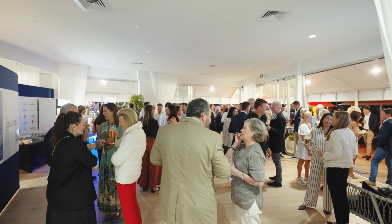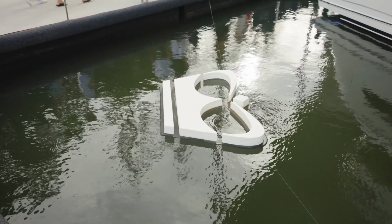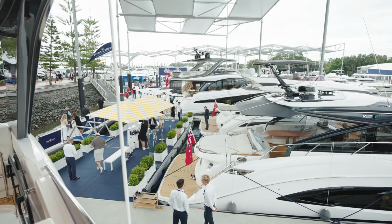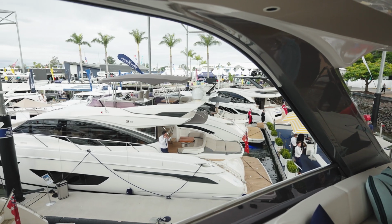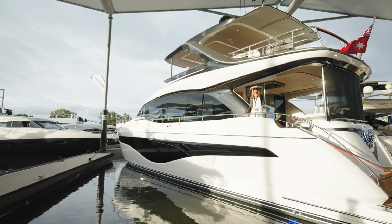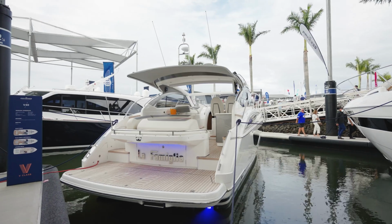How was the 2024 Sanctuary Cove International Boat Show? Because times have been a bit tough. Economically, things have been a bit hard this year, particularly the first couple of quarters. How did it fare? It was a great show. We had 8 boats on display, so it was our biggest show ever. And those boats are getting bigger as well. Our biggest boat this year was a Y72, down to the little V40.